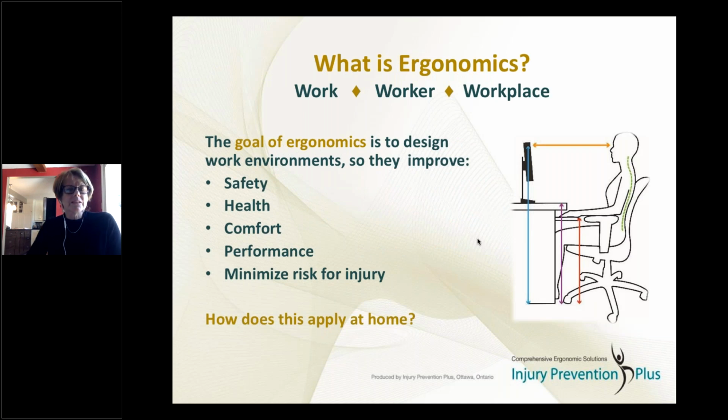And so to start with, what is ergonomics? I know everybody's heard the term, but really what we're looking at is the relationship between the work you do, the worker themselves, so your stature and your body, and then the tools you have to work with. So in this case, that's your home office. So the goal of ergonomics is to design work environments so they improve the safety, health, comfort, and performance of the worker, with the idea of minimizing any risk for injury.